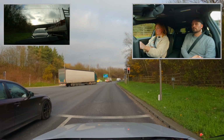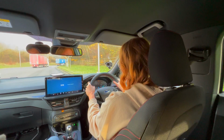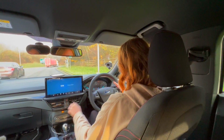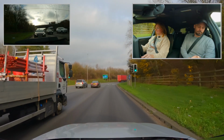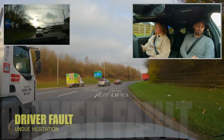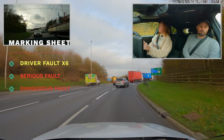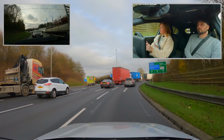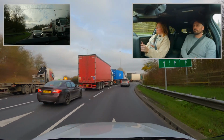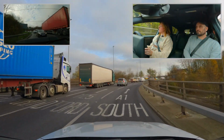Laura's not concentrating and she's put it in neutral. She forgets as she tries to move off and she's a little bit hesitant. This only has a very small impact on the vehicles behind, but it does have an impact. Laura is now passing the second exit and chooses not to filter. She reads the road markings well and maintains the right position.